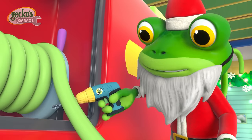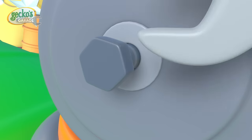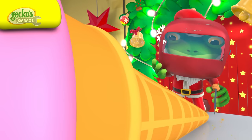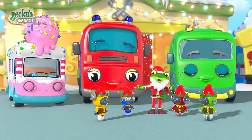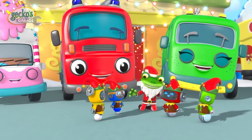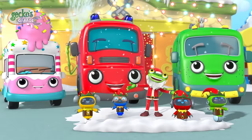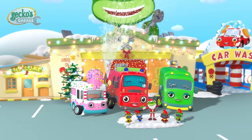A hose sprays water when things get hot. Fiona Firetruck will use this a lot. Mama Recycle's grabbing arm is next. Pick up the waste that she collects. One more fix left for our team. So let's attach Vicky's giant ice cream. Way to go, Merry Mechanicals! You fixed the mix-up just in time for Christmas! When mistakes happen, it's always best to fix them. Merry Christmas and happy holidays!